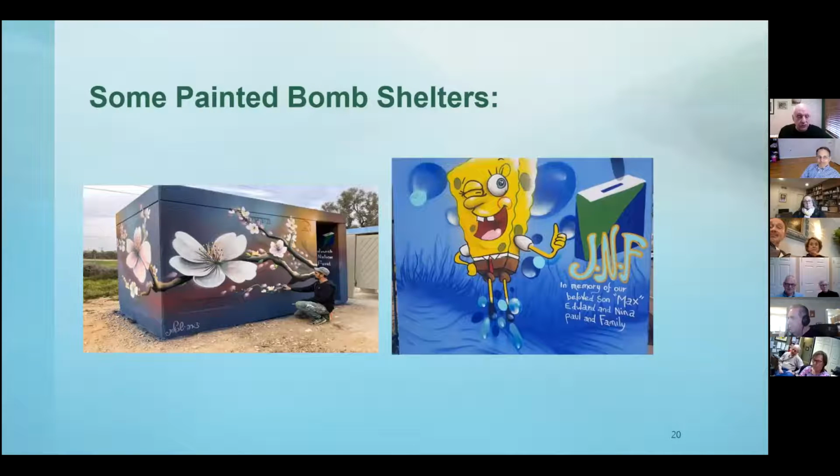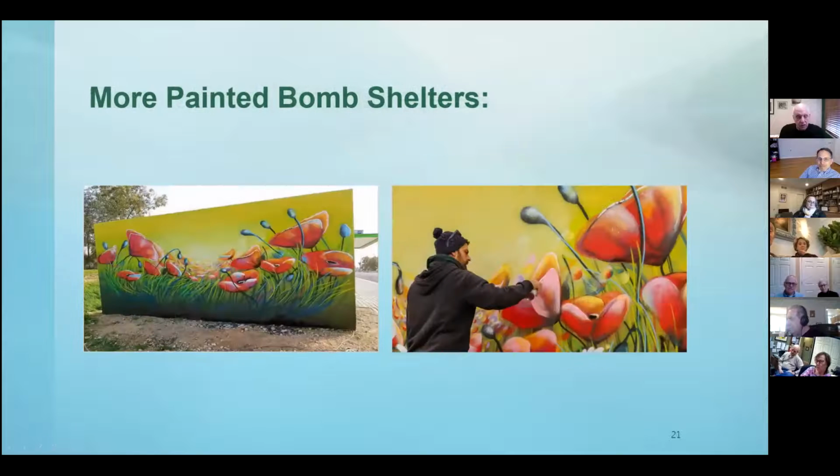So I'm going to show you some exhibits that have been done, and look at the detail and realize he's using, you've seen him, he's using a spray paint can. This was recently donated by a JNF member who unfortunately left us a couple of years ago due to medical issues. It's just incredible design and detail that he gets into these things.